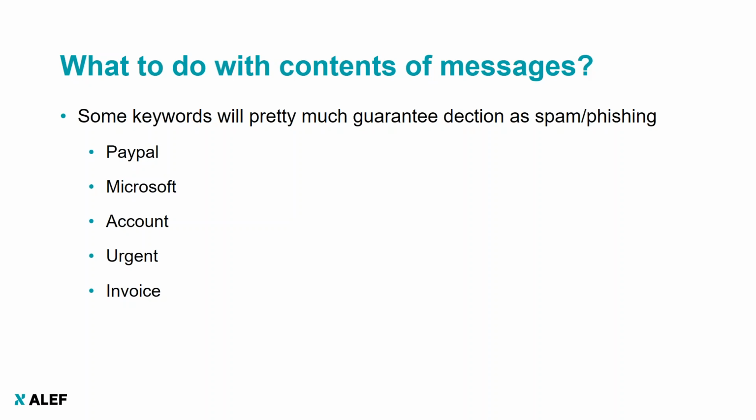For example, what looks good? Obviously, PayPal, Microsoft, any other large company, if we are trying to spoof a message which might look like it came from them. But some security email devices and solutions out there are a bit more paranoid, and they will flag anything which has, for example, a suspicious number of account words, or which has urgent in its subject or its contents.